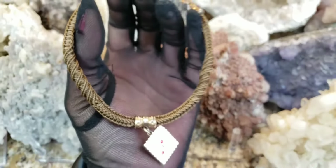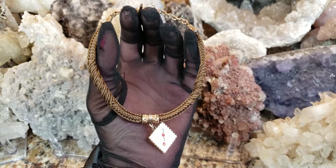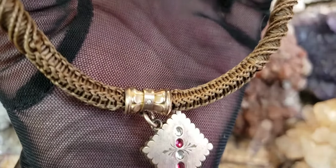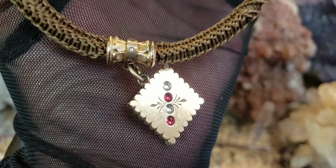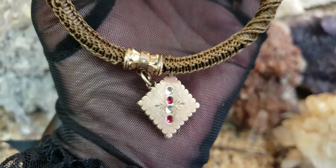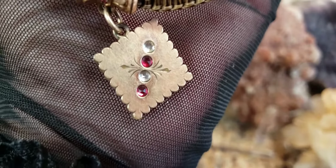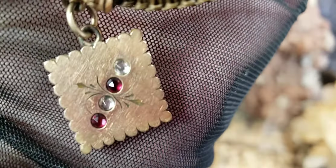The next item is probably one of the same. It's either a sentimental pocket watch chain with fob, or it could be a memorial piece for someone who had passed away. This is gold-filled metal. In Victorian times, certain things were symbolic. For example, you see garnets here, and then you see some kind of pearls. Pearls depicted tears from the sea. So this could be a memorial piece. I probably won't ever know.